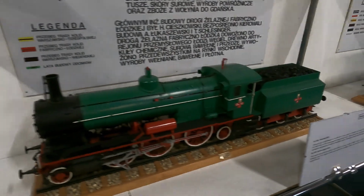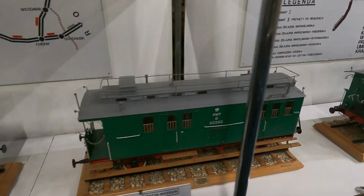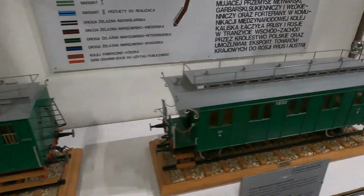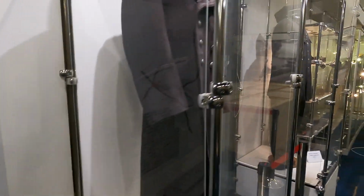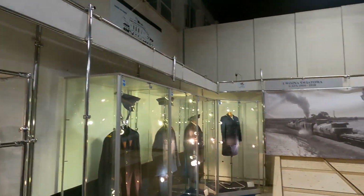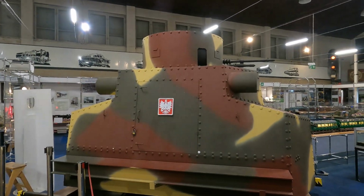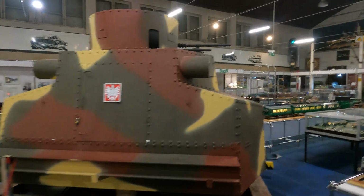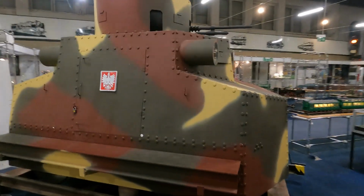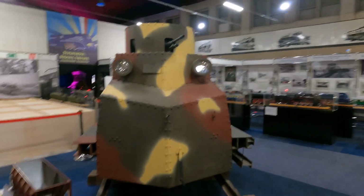Beautiful models. This is a 1945 model. By that time, they were already up to 90 kilometers an hour. Different wagons. A pocztowy, which is the post, and a passenger one. And what you shouldn't forget is what role they played militarily. Here we have a military train. Quite amazing, actually, if you think about it. I guess you'd say it's like a tank.